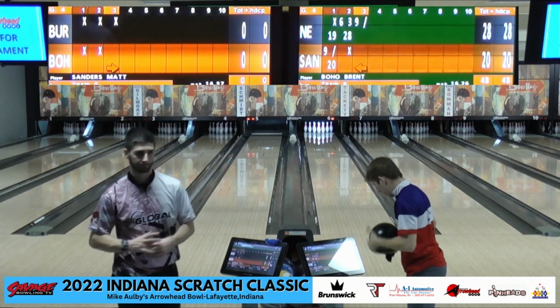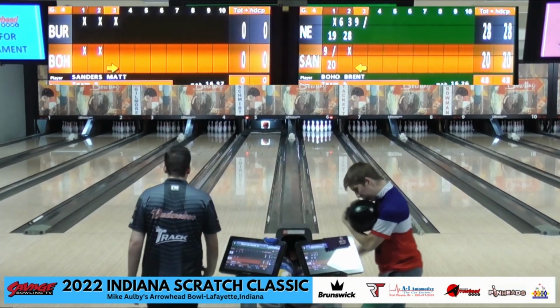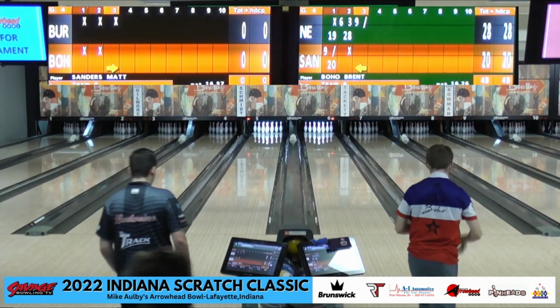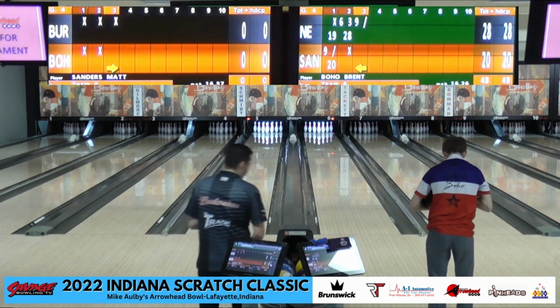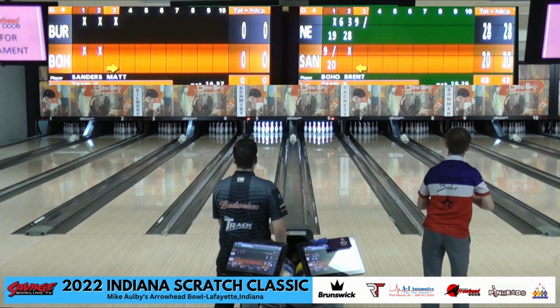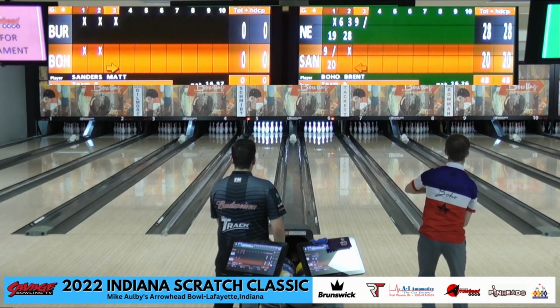Well, Ryan Burton's forcing the hand of everybody else here. Everybody else has got to strike. I feel like Ryan can't bowl fast enough right now. He is locked and loaded, and he's just ready to go. If you notice, he doesn't take very much time on the approach.